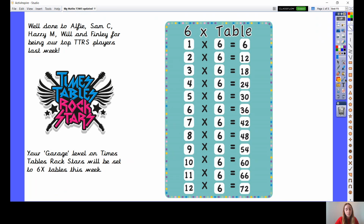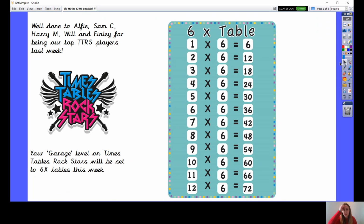Your garage level on Times Table Rockstars this week will be set to 6 times tables. So see if you can get a little bit of practice in as often as possible, even if that's 5 minutes a day. That will make a big difference to keeping these times tables facts in your heads, which will then help you with lots of other maths learning that you're going to be doing. So we're going to look at the 6 times table together to begin with, before you go and have some practice on Times Table Rockstars.